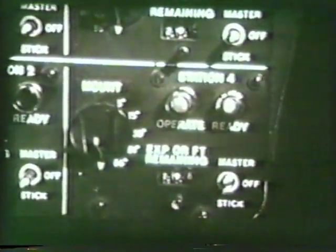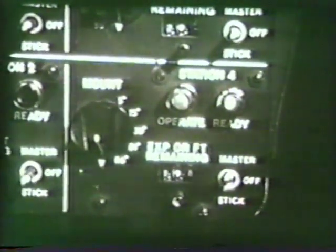Check the station controls for the desired depression angle. Always be sure the camera is not operating before rotating the mount to avoid damaging the shutter mechanism. Adjust the viewfinder drift setting if desired. Turn on the grid illumination.